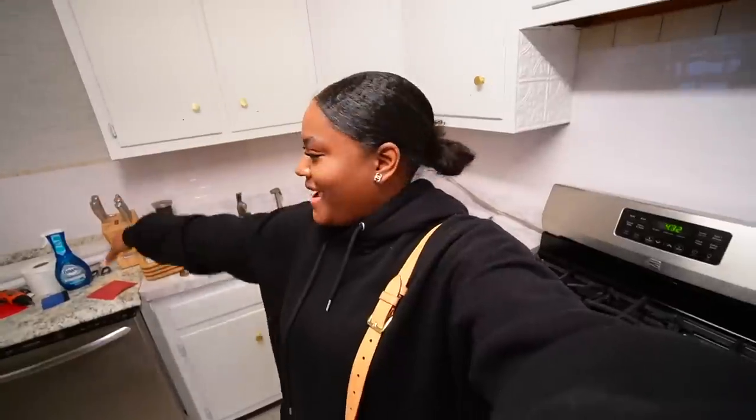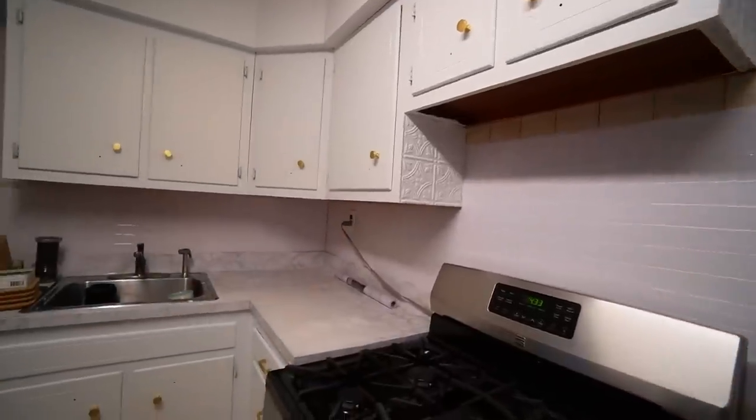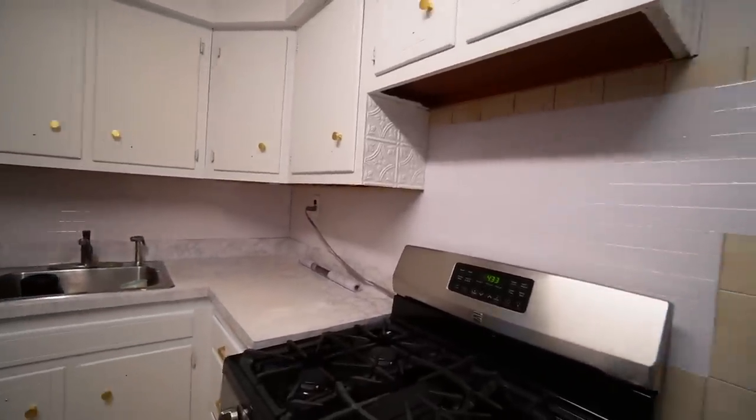Don't mind the floor, it looks crazy, and the counter. Everything still looks kind of crazy, but it's coming along pretty well. So I'll show you guys a quick update before I leave, and then I'll be able to vlog today, so I'm gonna hang out with you guys, which is always fun. Okay, so I did most of the white tiling, which looks really good.